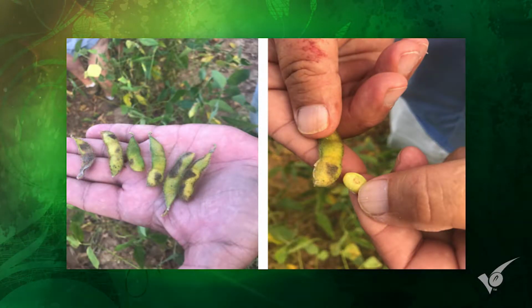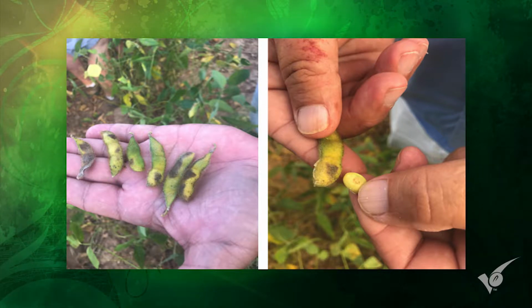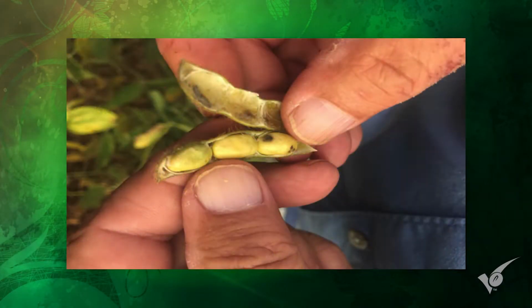You've all seen the damage. Angus showed good pictures of that. This is a field in Lincoln County, Arkansas that the grower decided not to spray. And that's what it looks like when you don't take care of business.